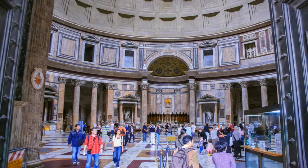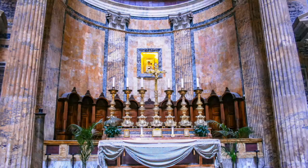The name Pantheon is derived from the Greek adjective that means to honor all gods, which helps to explain a great deal what the building was used for. It was constructed to pay worship to the Roman pagan gods of the time.